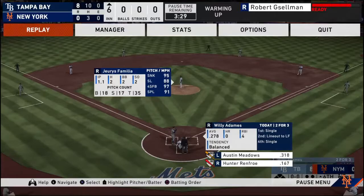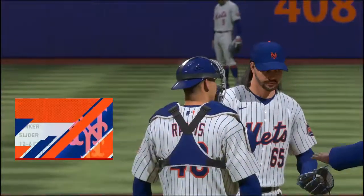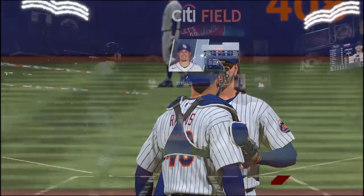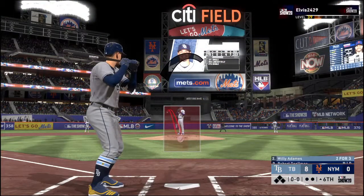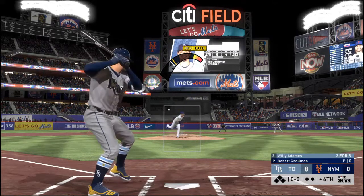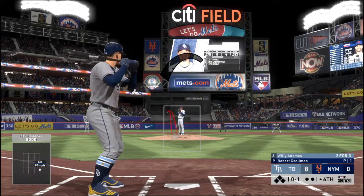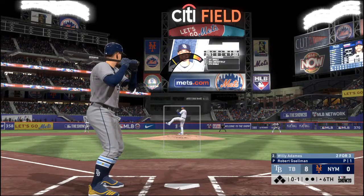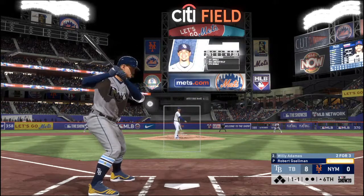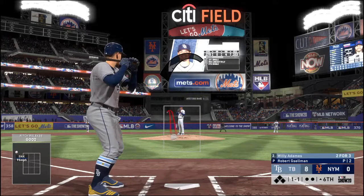New inning. Leading off for Tampa Bay. Robert Gesellman gets the call to pitch here, and he'll try to sort this mess out. He's going to try to at least eat a couple of innings for his guys. Number 65. In there for strike 1, 0-1. He'll be fine coming out of the bullpen in this one if he can keep the ball around the knees like that. Lays off the sinker here, a ball and a strike.